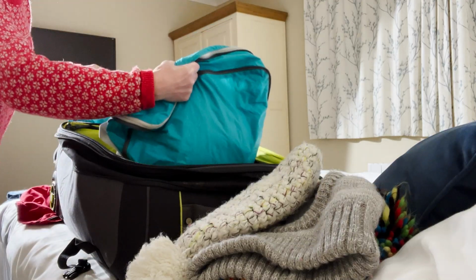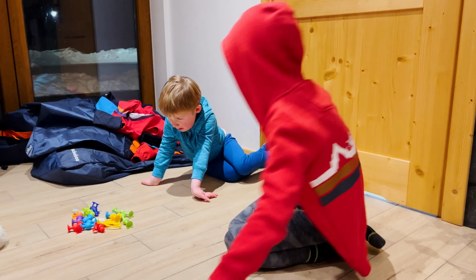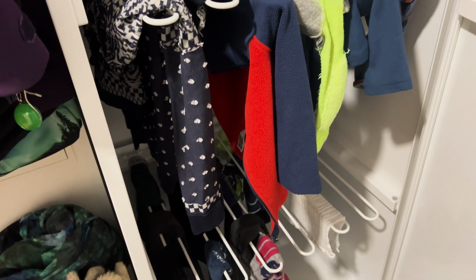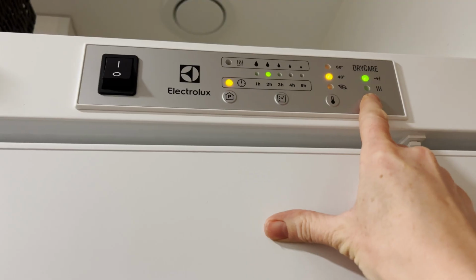Don't be tempted to overbuy and overpack. Children tend to be fine re-wearing base layers, and you can hand or machine wash and dry in your room. Every chalet and apartment we stayed in had a heated drying cupboard, because when you come in from the snow, things are wet, so you just pop them in there.